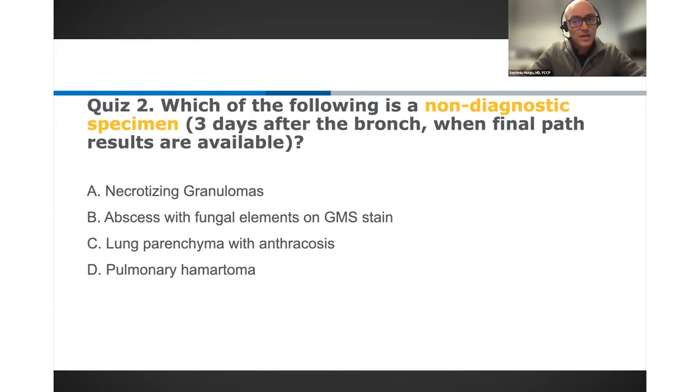Similarly, for a non-diagnostic specimen: necrotizing granuloma, an abscess with a specific infectious etiology like a fungal culture that turns out positive, lung parenchyma with anthracosis, or a hamartoma. A, B, and D are actually considered specific benign diagnoses, while C is really a non-diagnostic specimen. But these are not very clear in the literature.